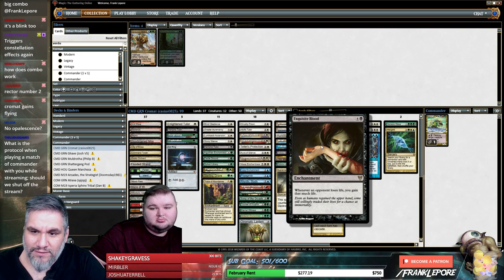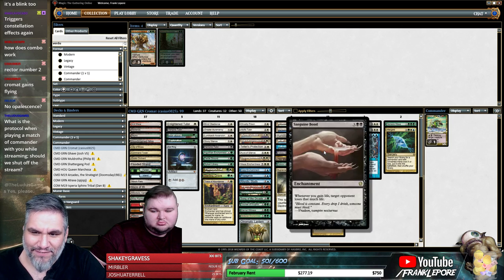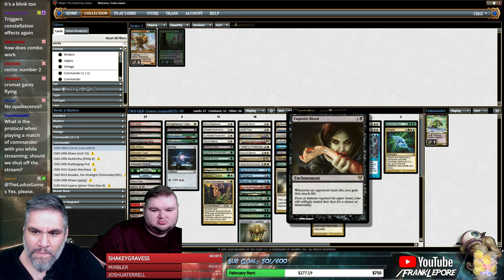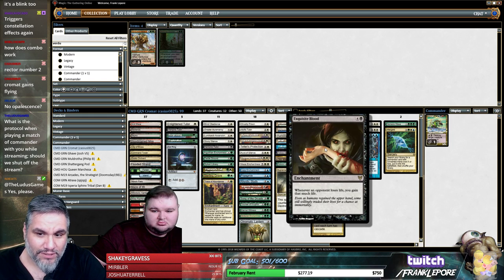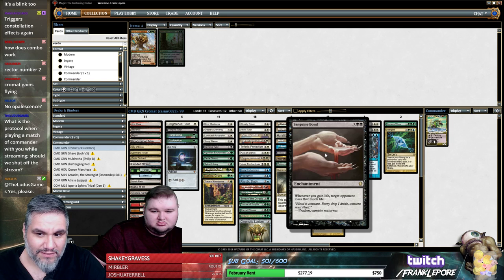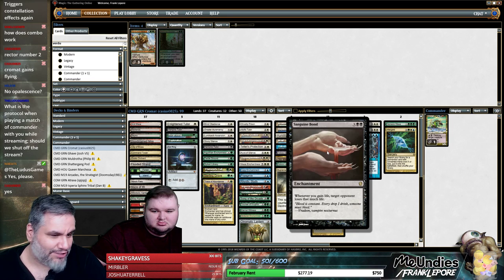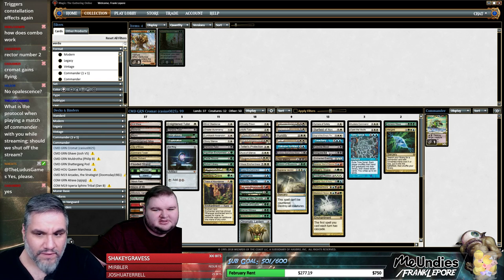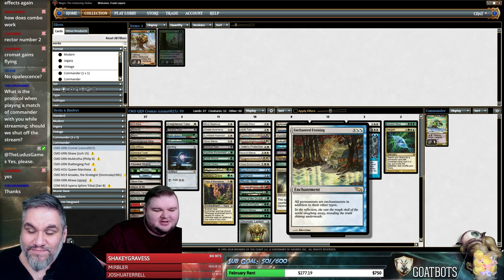Treachery, obviously great. Exquisite Blood, whenever an opponent loses life, you gain that much life. Sanguine Bond, whenever you gain life, they lose that much life. This is infinite, right? I think so. So whenever you gain life, let's say I gain 10, target opponent loses that much life, so they lose 10. Whenever they lose life, you gain 10, so then they lose 10, and then you gain 10, and then they lose, right? That just kills everybody, right? I think so. Why wouldn't it? I just explained it. I don't know, man. It's too much. I can't think of it.